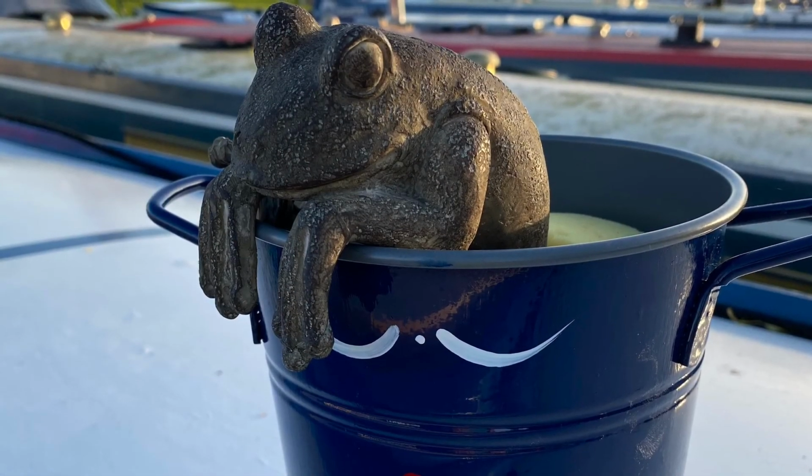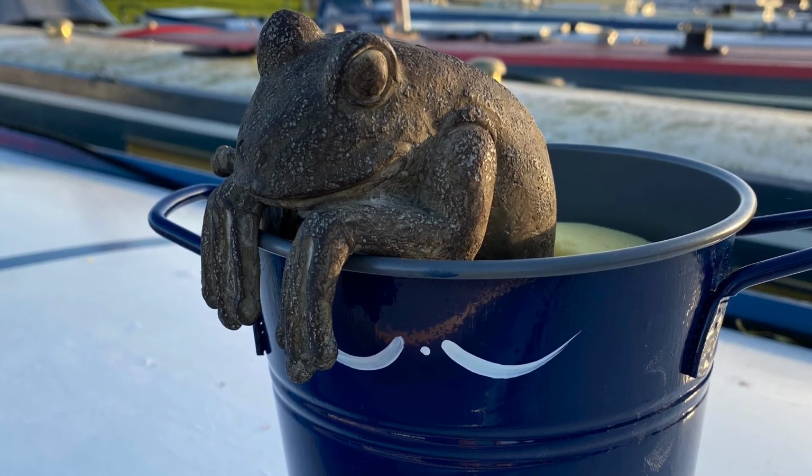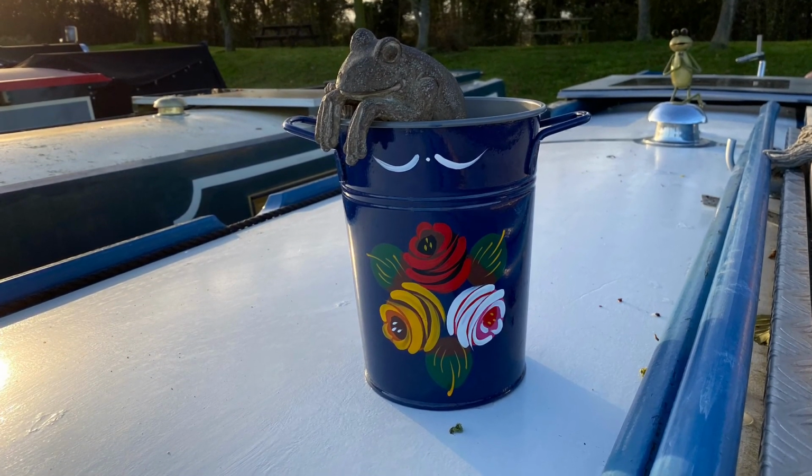We've always had lots of frogs on board, but until now we didn't have a bucket. This is its maiden voyage. So here is Frog in a Bucket on Frog in a Bucket.